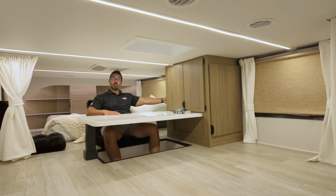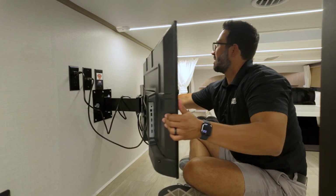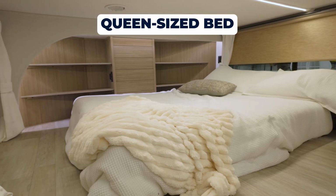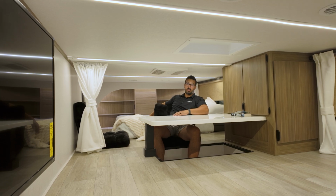You have USB ports on this side. Nice big TV on a swing arm mount. So if you want, you can take these chairs that come with it, put it right over there and watch TV. Or you can lay in bed because you have a queen size bed up here, still be able to see the TV, and you have a ton of storage up here too.